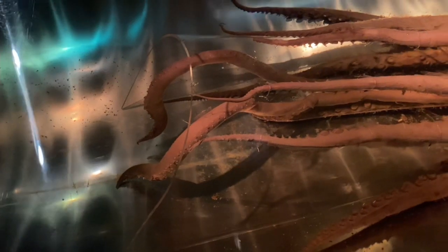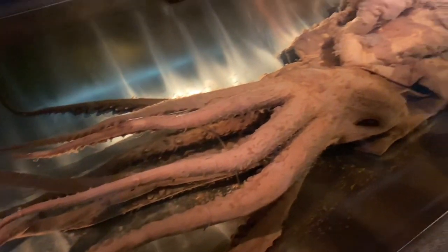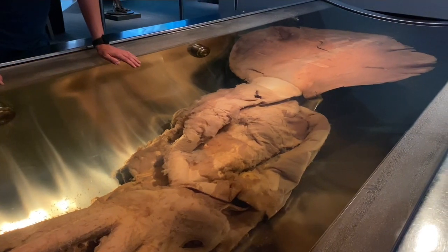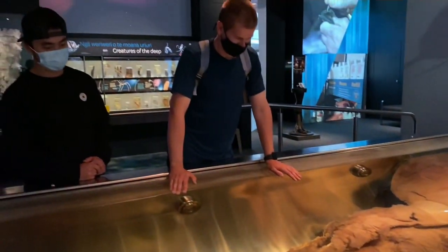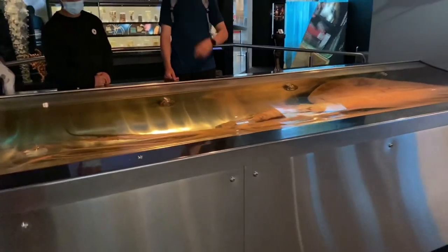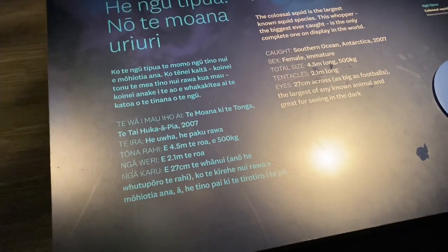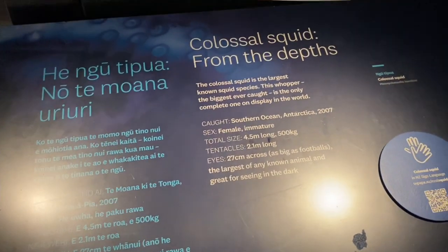This one, guys, is the biggest display here in Te Papa Museum, literally and figuratively. This is a colossal squid. Colossal squid is the largest known squid species, and this was caught in Antarctica in 2007, weighing 500 kilograms. This is the biggest squid ever caught and is the only complete colossal squid on display in the entire world, and you can see it here in the Te Papa Museum.